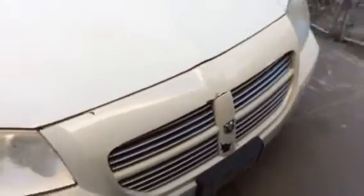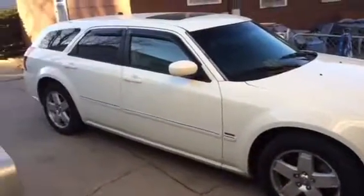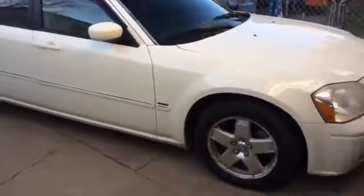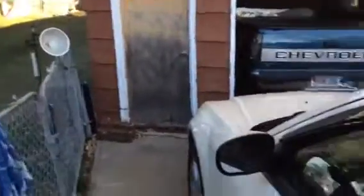Now this is a much better car than the Subaru. This is a 2005 Dodge Magnum RT that is also all-wheel drive. There is the Hemi badge. A little dent right there. RT. All-wheel drive. Sorry that the camera's shaking so much. It's cold out. It's a whole 29 degrees outside.